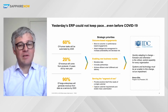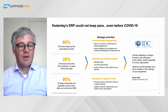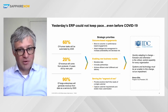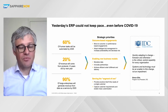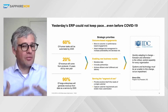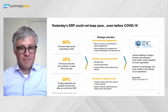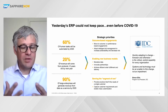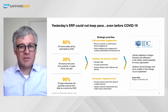So what does it mean? That means you have to fundamentally change the ERP system you're working with. You have to come to an ERP system that is really supporting your strategic priorities. Be it becoming outcome-based engagements, to really engage with your end customers in a completely different way, and not only selling a product, but for instance, selling a service to the end customers. That requires you to enable new business models. So you need now an ERP system that is supporting you in coming up with a new business model on the fly.